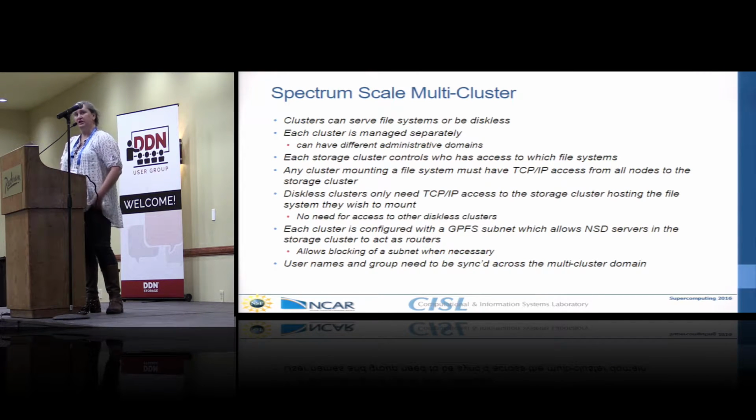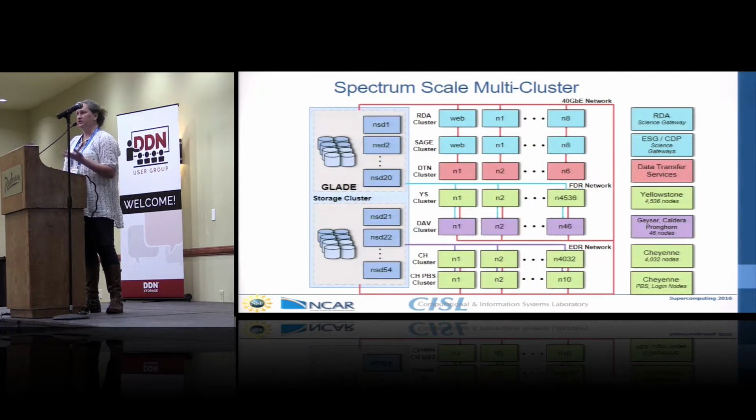We do make use of multi-cluster, which is a really nice feature of Spectrum Scale, where each cluster is defined in its own little world, and so we can mix and match who can talk to who. There, it doesn't have to be a relationship across all of the systems. The only relationship that has to be common between them is my storage environment. So that's been very nice. Another nice feature of it was when we do maintenance on our side, we can literally block the network access to all the systems so that they're not trying to do things with storage while we're trying to do maintenance actions, and that's been really, really nice for us.